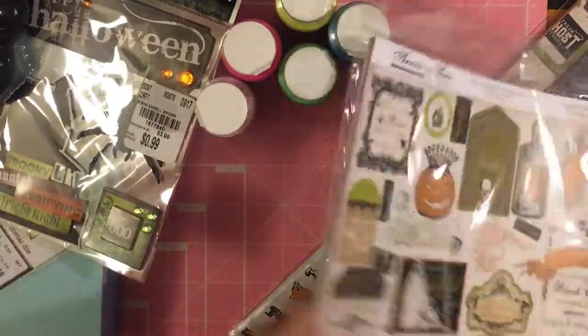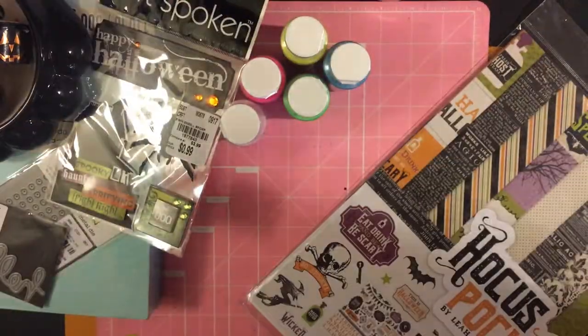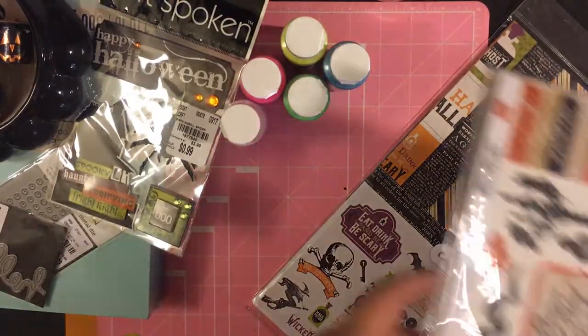Can I get the whole thing in there? I don't know. Let me try to zoom you out a little bit. Got all these little stickers, got ABCs in the bottom. Happy Halloween. She can do all kinds of fun stuff with this. This is one. Here's the other one. This is a sticker side.